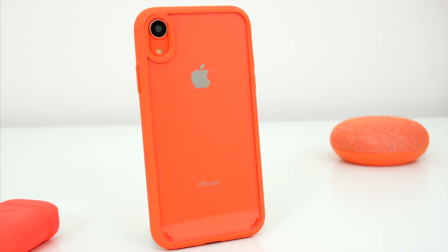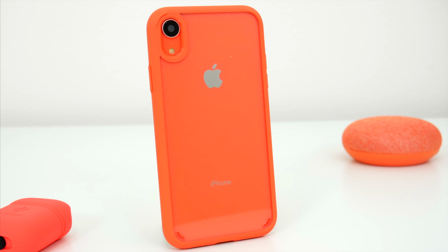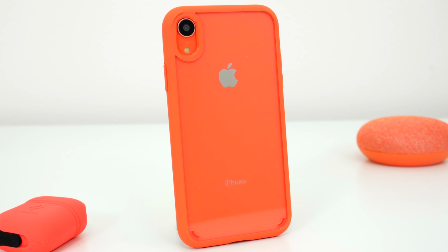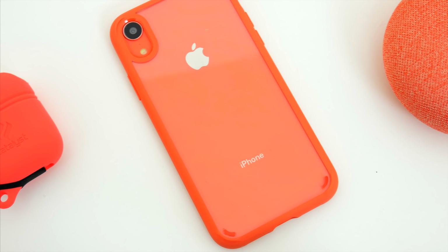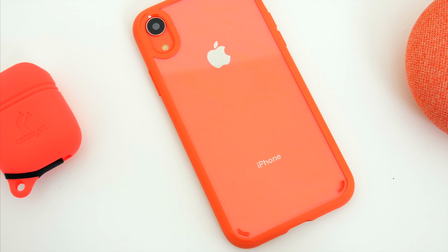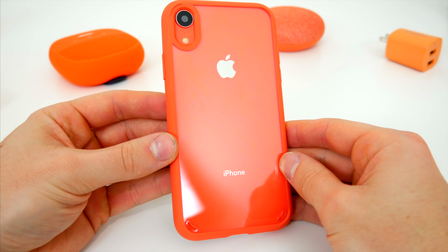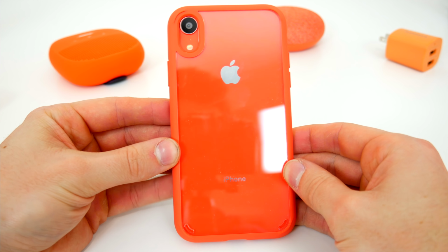Spigen has been producing phone cases for a ton of different devices now for such a long time, and they continue to offer some of the best budget-friendly products on the market. For $14, I can't recommend this case enough, and honestly, I'd also suggest taking a look at the countless other styles they have in their lineup because they have a ton and there's really something for everyone.